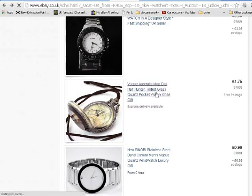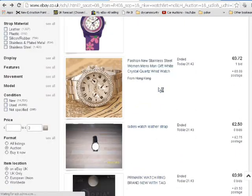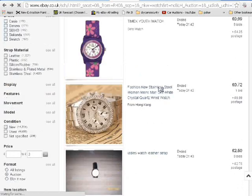So let's find another item and see if we can find a better way of bidding for it. So we go back up to the top and we're looking for new things listed.